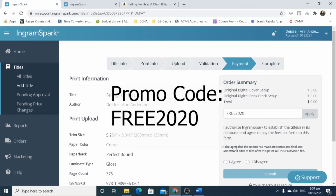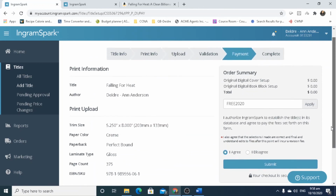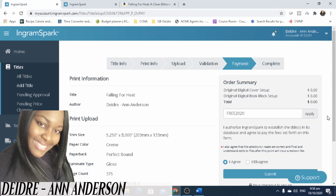So you go ahead and click I agree, and the next step would be to submit. Of course, I'm not submitting because these were duplicate files. It was just for the purposes of the tutorial, but that would be it. You'll click submit, your files will go off to Ingramspark to review, and they'll review it and send you an email when your book is live and available to be distributed. Now, that was Ingramspark. As you saw, it was pretty similar to Draft to Digital and KDP. The pro of Ingramspark is you can do pre-orders for your print books and that you can create hardcover books if you so desire.